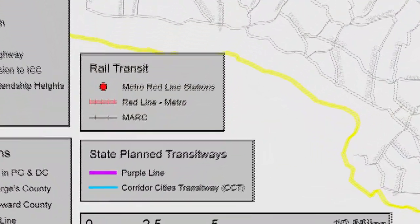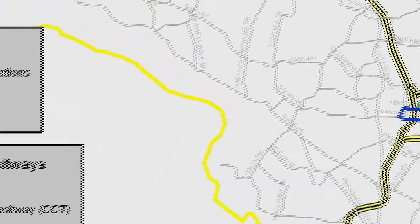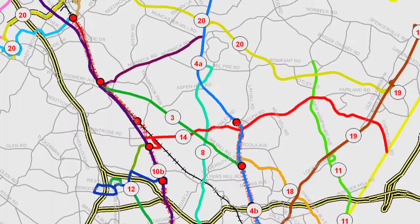You can plan to have transit into the future, but until it's actually developed, it's very difficult to provide the service that's needed because it's very expensive. Once it is developed, it's easier to serve. Now we are developed, now's the time to do BRT.